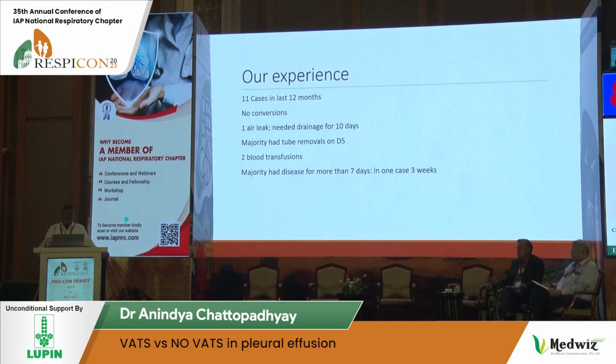I'll just give you an update of what we've done. In the last year or so, we've done 11 cases. There have been no conversions to thoracotomy. There has been one patient who had an air leak which needed a period of prolonged drainage, that is for 10 days. The majority of the patients had tube removals on day 5 after surgery. We needed 2 blood transfusions. And the majority of the patients that we got had disease for more than 7 days in any case. And the one that I showed you had the disease existing for more than 3 weeks.